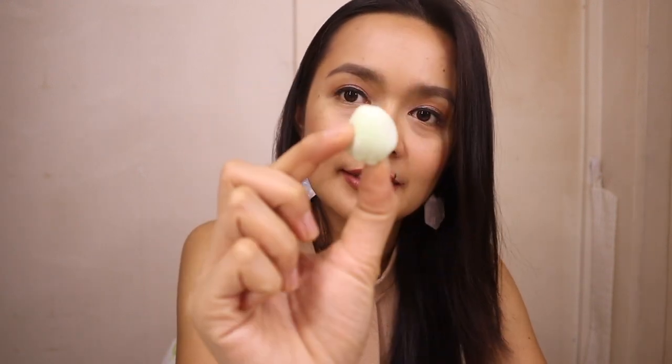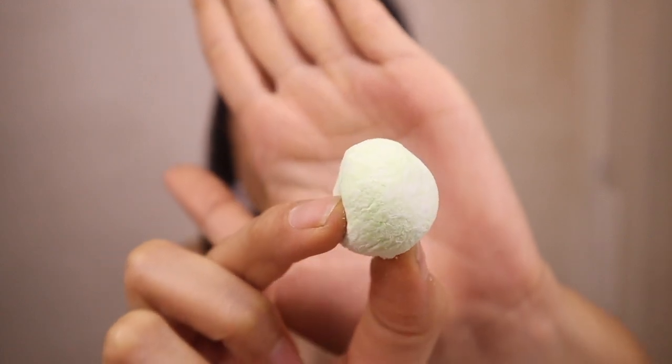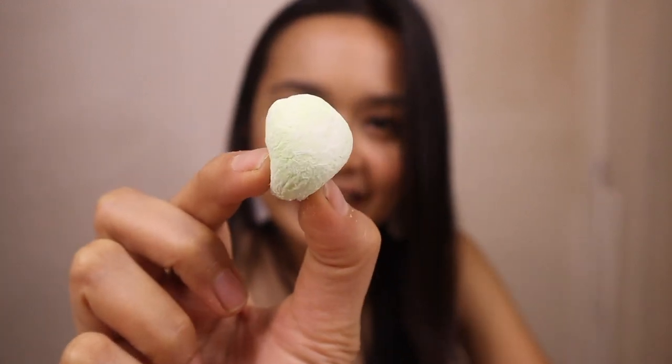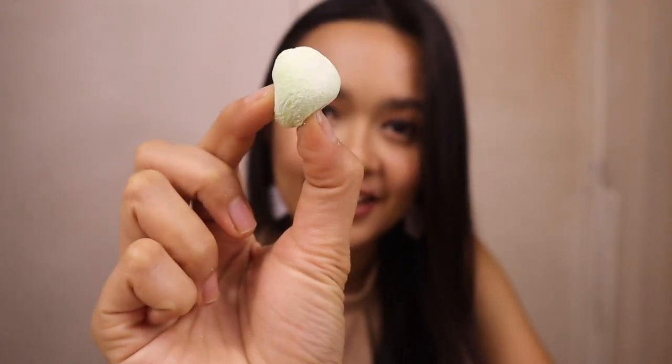Next on our list is the Kat Kat Mallows with Fillings. They have four flavors: chocolate, mango, matcha, and strawberry. So I got the matcha flavor and it looks like this. This little baby. There you go. It's actually really cute. It's so tiny and it is very, very soft. So let's see if it has a filling inside.